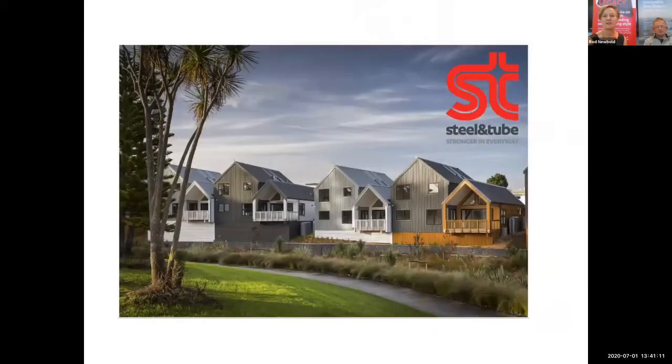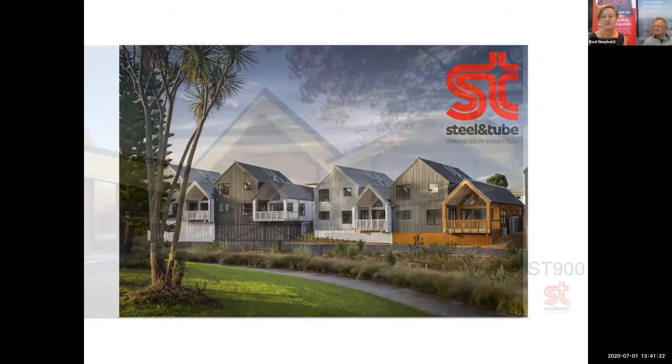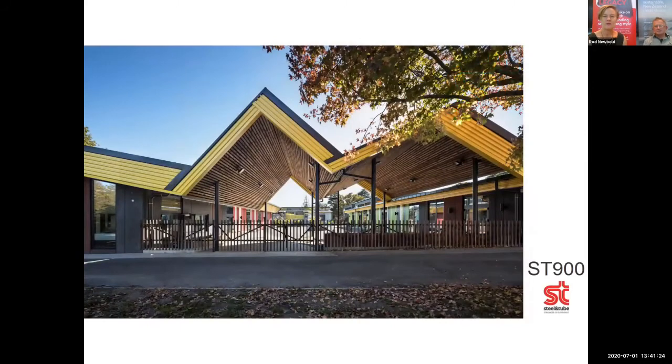Some of our projects that we have. This is the Bray done in our profile Plumdeck, which is a residential profile, very cost effective, as cost effective as corrugate, so it's super. A strong trapezoidal profile, ST900, being used here with the Architectural Designer Series colour Coffee Glow on the Freeman's Bay score, so it gives you that great line.